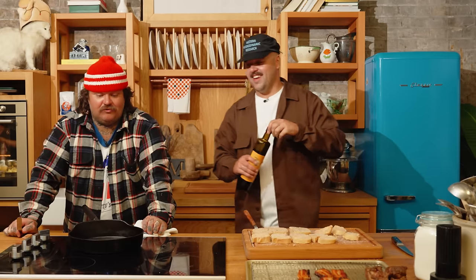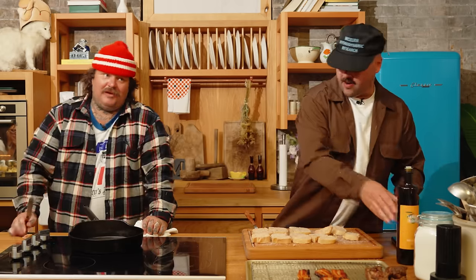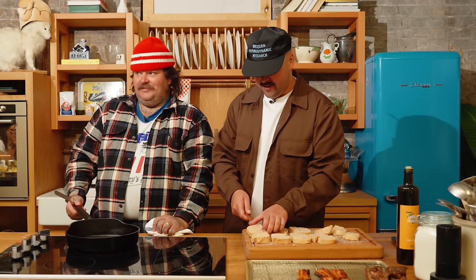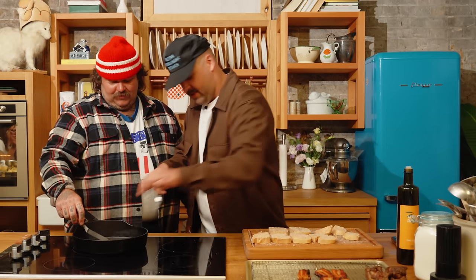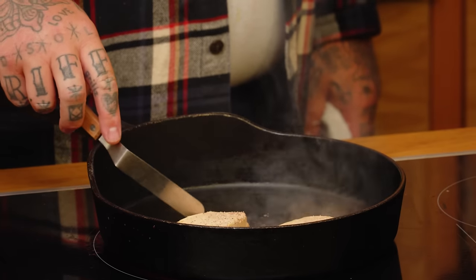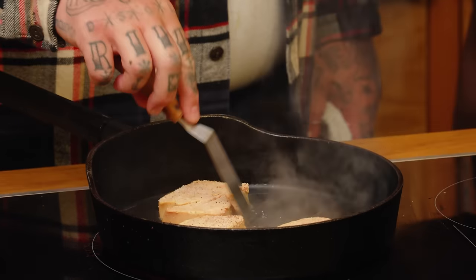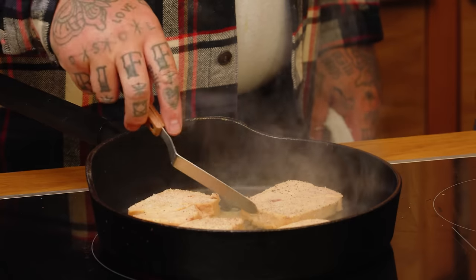I have some very good oil here. You can put a little bit of olive oil in. We're smoking. Okay, here we go. A bit of oil, not too much, just to get it started. That makes a difference. Okay, now we're good, because we're going to fry in fat. Okay, chef. It's probably not more than four, right? Four, perfect. There you go.